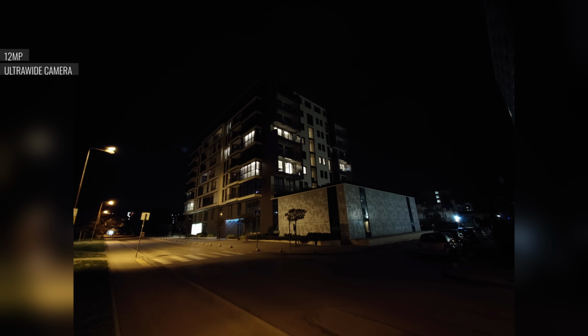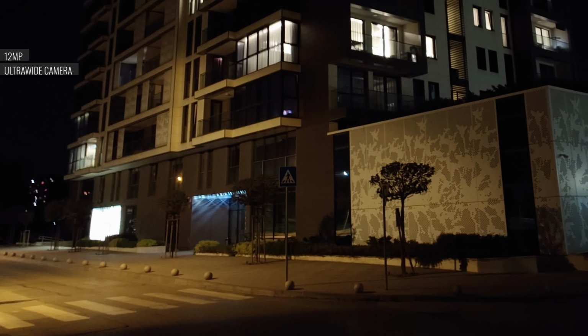Low-light photos taken with the ultra-wide camera are solid. They're detailed and sharp with good noise reduction, realistic colors, and an acceptable dynamic range. They are a bit on the darker side though, and a night mode could have really helped here.